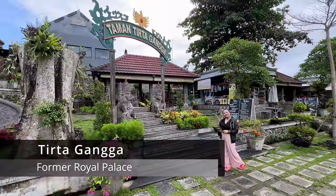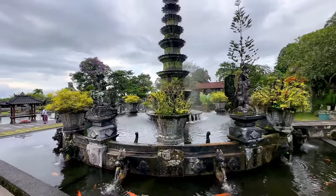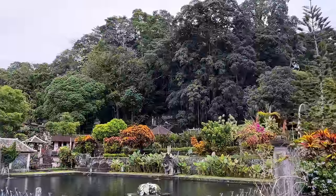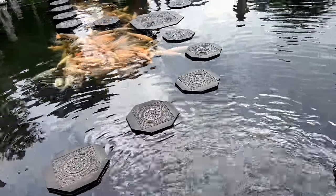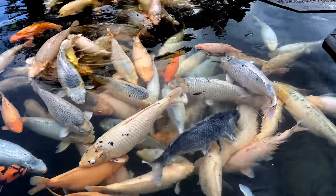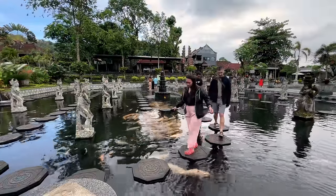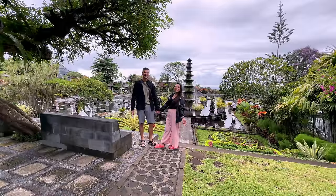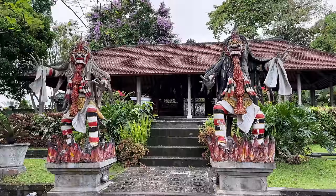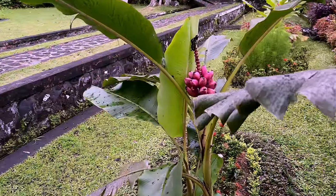We're at the Tirta Gangga water park. This place used to be an emperor's house and it was open to the public in 1948, right? Yeah, Emperor's Palace. So this is a very beautiful garden. This red banana. Have you seen a red banana before?